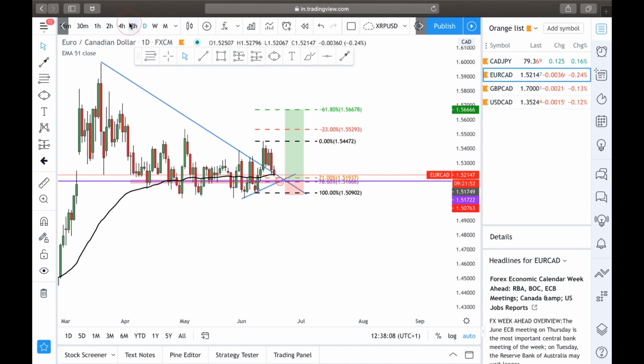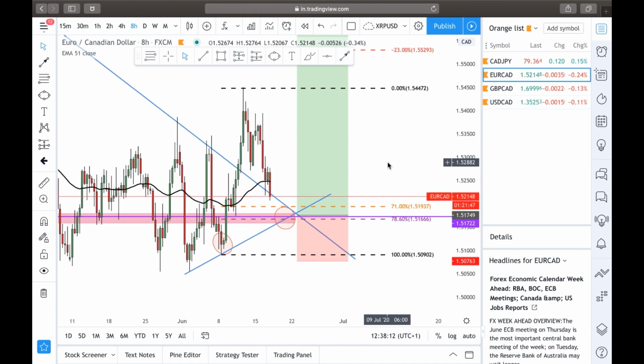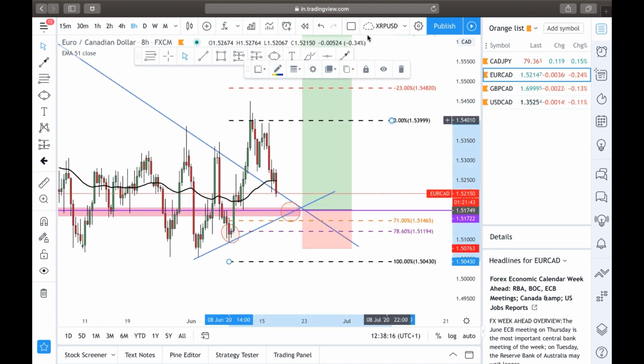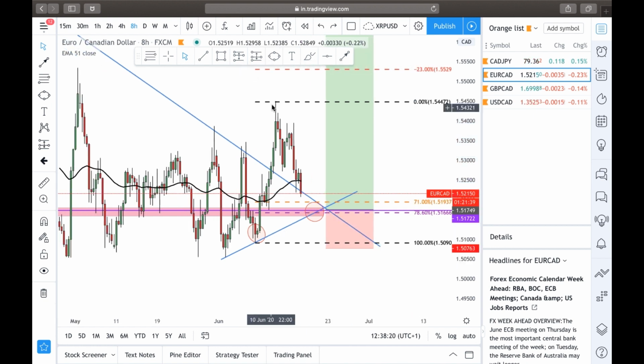Cool. So then you've got EURCAD. Basically, I've updated this for the team and updated it for you. This was in Sunday's video. We had price push up, it retraced, and I think the 52,500 level was just hit. Now I said to the guys, if we don't see the rejection in the 4 hour time frame, we ain't taking a trade.